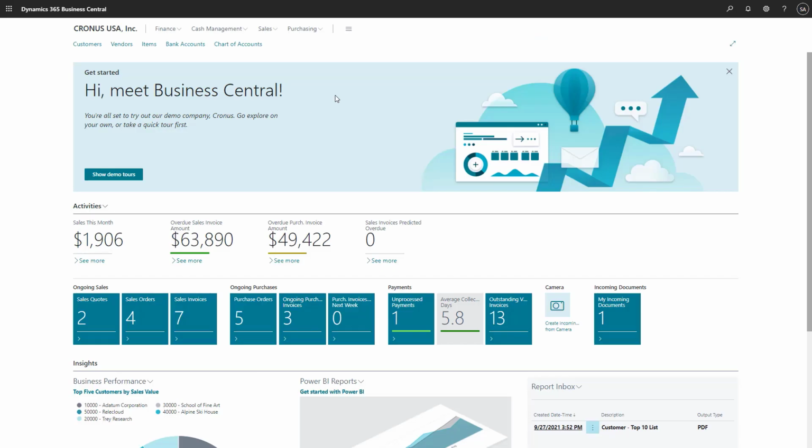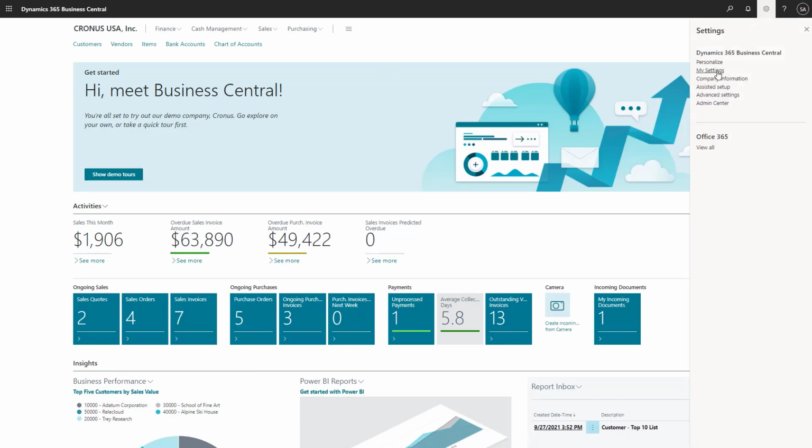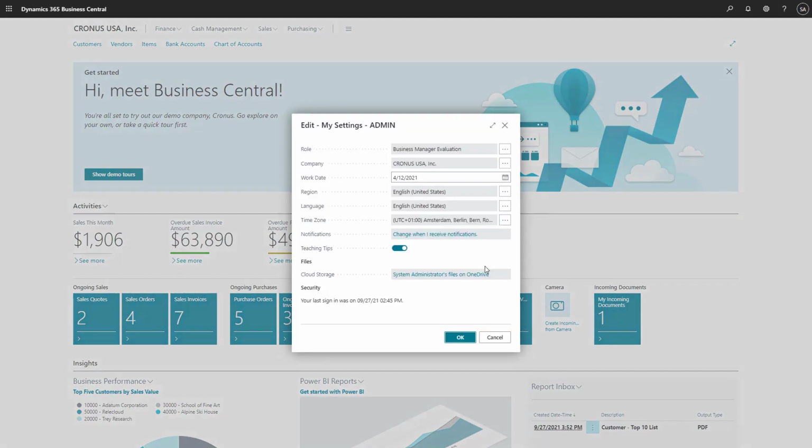If we want to see what's in our OneDrive, it's easy to get there from the My Settings page. We'll just choose the link in the Cloud Storage field.